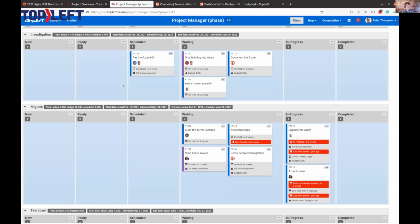Now, this is a good point to mention. We have a feature coming up. We plan to ship, it's going to be available in July. In fact, the beta version of this might be available as soon as next week. And it is the client portal.